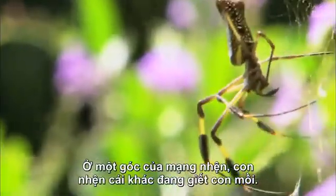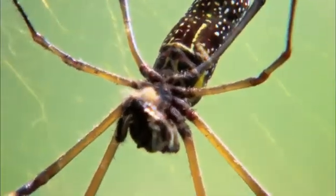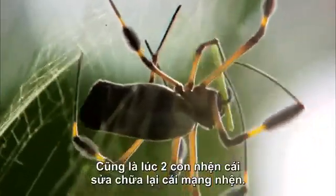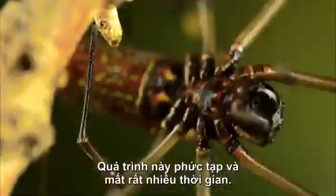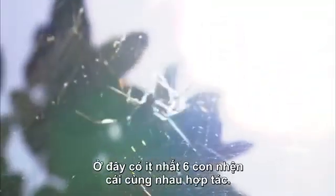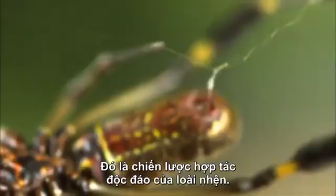Elsewhere on the web, another female has already killed her mate. As she begins to devour him, her sisters deal with web maintenance and repair. Because this process is so complex and time-consuming, at least a half-dozen females must work as one, a cooperative strategy unique to their species.